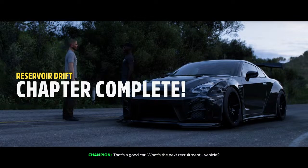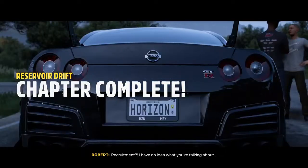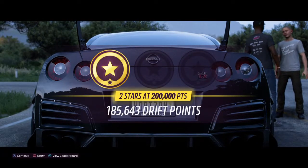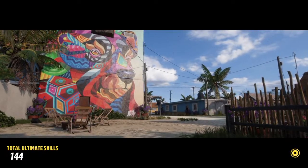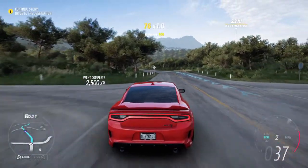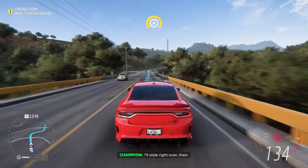That's a good car. What's the next recruitment vehicle? Recruitment? I have no idea what you're talking about. Sure. Call me. When you're over by the bridge, drop by. But you know what? I'll slide right over there.